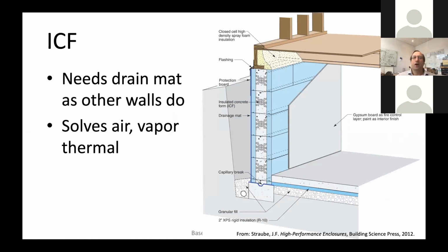Not good enough to rely on yet. So it's pretty easy to put a drainage mat on. Again, I would argue that the drainage mat here would be more effective than using a peel and stick membrane in terms of managing water. And you can see the insulation underneath the slab.